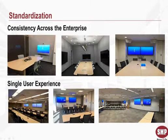just to add to this, these endpoints that you see in these pictures all register to the cloud. You can register them to on-premise infrastructure, but although there's a number of different formats that you see here, from a pretty large conference room to a medium-sized conference room to a boardroom to training rooms, all of these rooms are registered to the cloud and are used using the same exact interface and device.